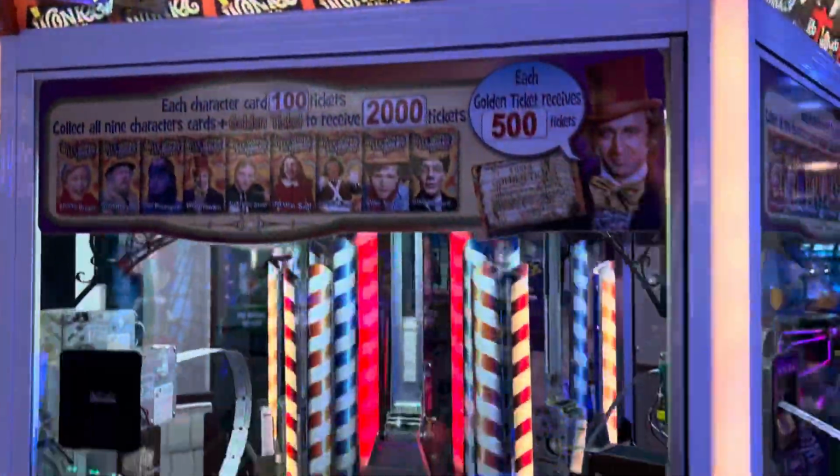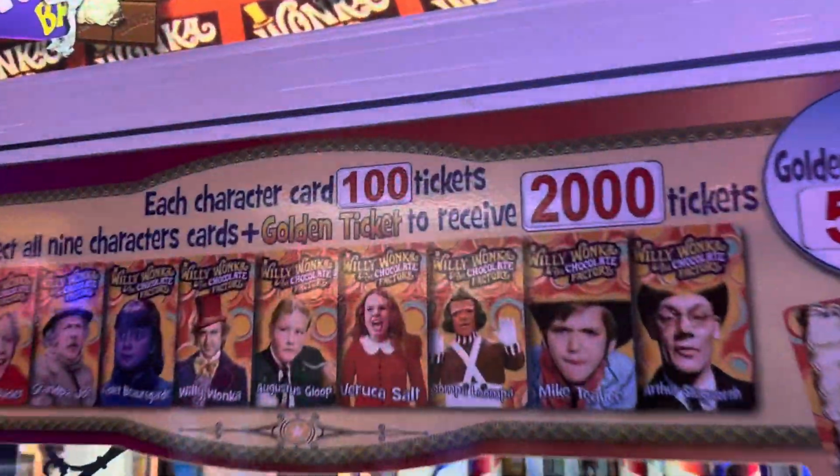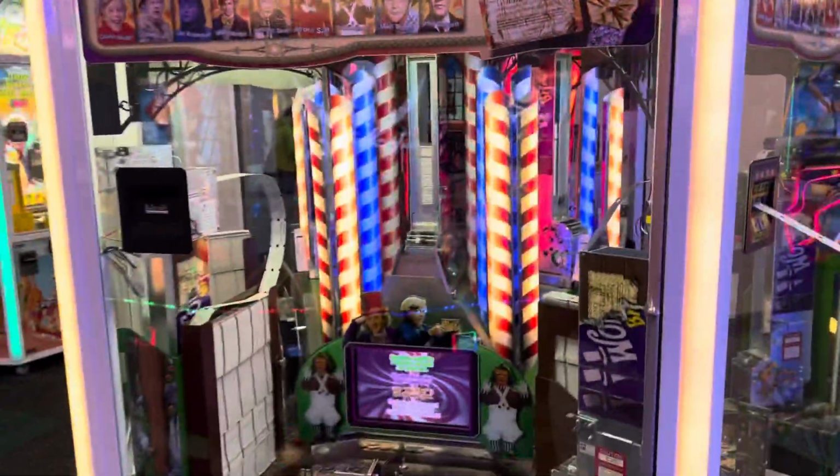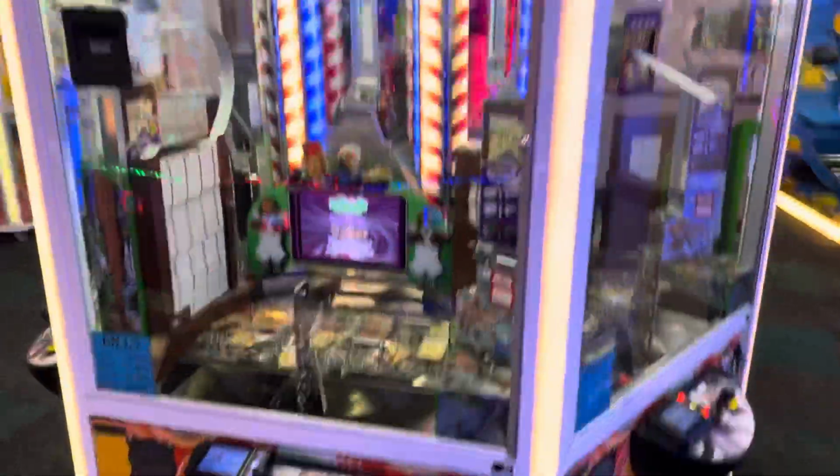And over here is the 6-player Willy Wonka coin pusher, and each card is worth 100. That is so insane. That's literally more than Dave & Buster's. And the set is 2,000 and each golden ticket's 500. So these payouts are literally better than Dave & Buster's. I cannot believe how good the payouts are here.